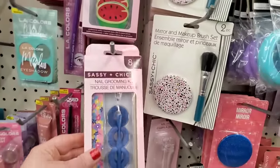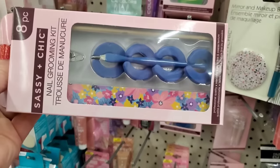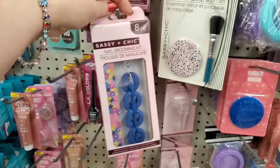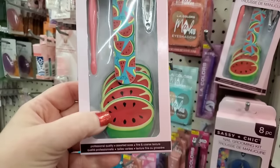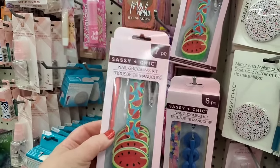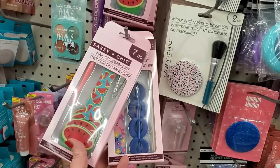Oh, these are cute. Look at these fun prints. So it's an 8-piece sassy and chic grooming kit with, look at that happy 60s looking print. And all of the toe separators are separate, which sometimes is really cool. Then the watermelon is the cutest, and it has these little nail files and several of them, which I think is just adorable, and the pink nail pusher. So every one of these sets has something a little different in it. See, they're not the same type of things, which I think is cool.